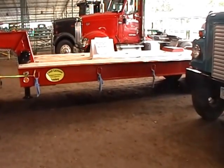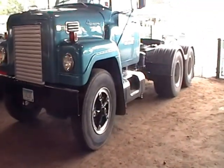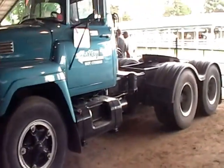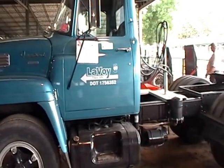Truck is usually driven, not hauled. Hope you like it. Yes, indeed, we love it. There's a Fleet Star 2000 diesel. It's got plates on it, so it seems to be driven regularly. It's a 1971 model out of Tracy, Minnesota.